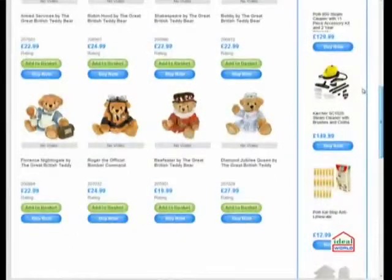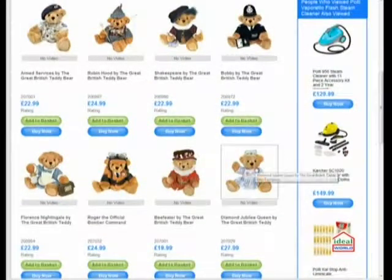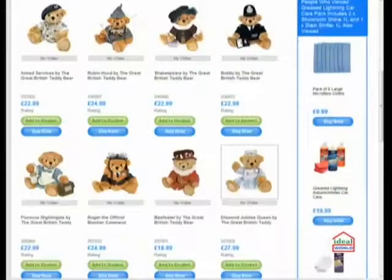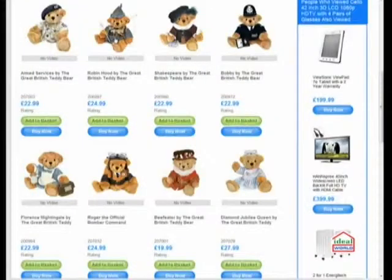Now, we've got so many beautiful bears for you. It's up to you which one you want to go for. We've got 8 bears on the show and we've only got 20 minutes left. I really don't know where the time's gone. I'm going to whiz you through, so do get your pens and papers ready, and then we're going to go back and talk more to the fabulous Paul about the Great British Bear Company. We're so proud and privileged to have them here at Ideal World.